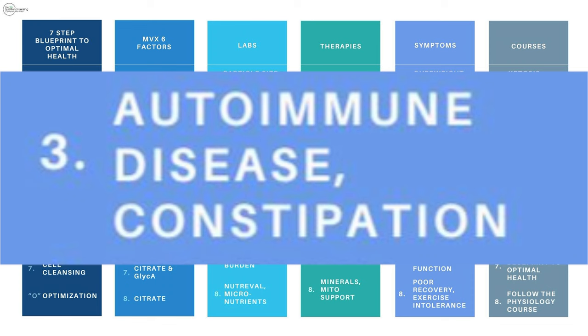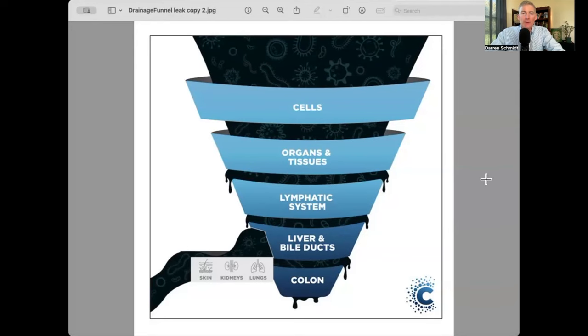your gallbladder is working well. I already mentioned your liver, the whole lymphatic system. Every single patient that I see, I'm always asking or thinking about their lymphatic system. I'm making sure that their lymphatic system is working quite well. That's super important. Here's a quick graph about drainage.